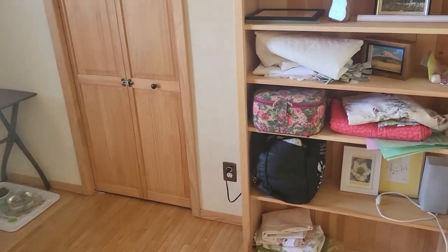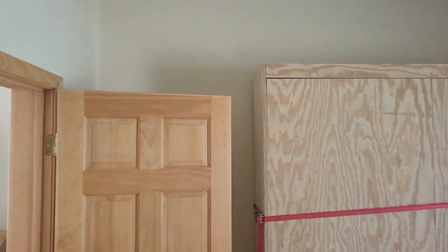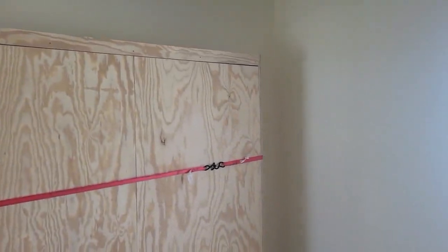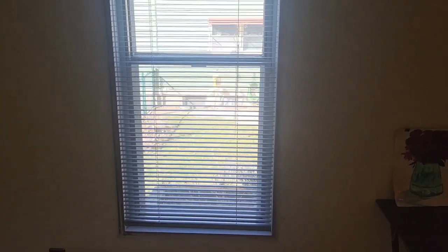This is going to be a yoga studio. Wall-to-wall Murphy bed system in progress. Need to replace this window. It's just two storm windows put back to back.